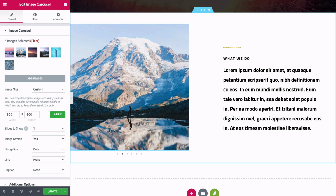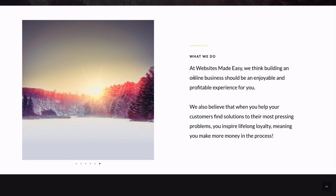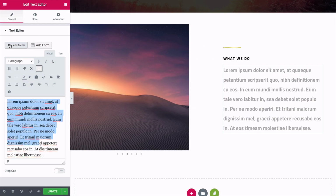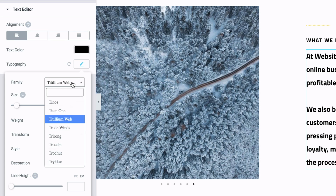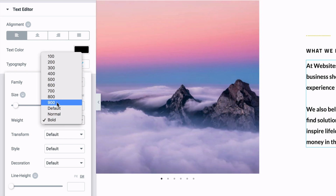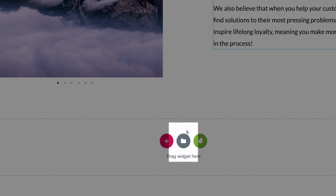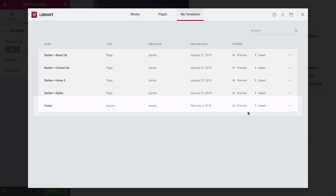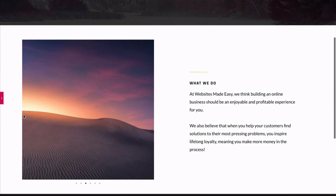That's looking great. I'm now going to edit the text on the right here, and this is how it looks on the finished website. So I'm going to copy this, and I'm going to paste it in here. I'm then going to go to Style, change the font and the size, and I'm going to change the weight to about 500. Great, and now I'm going to add the footer in. So I'm going to click here to add in my own template and insert the footer. Great, and that's your About page done.